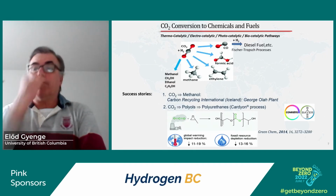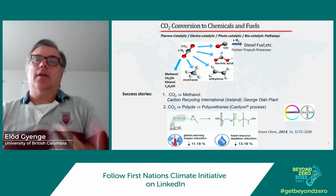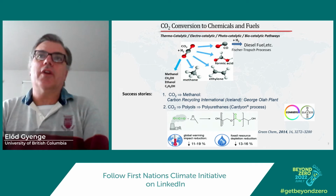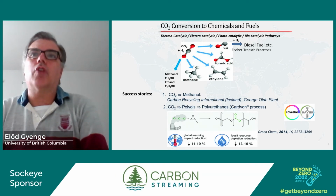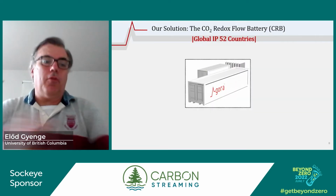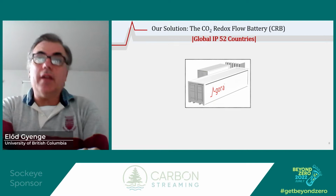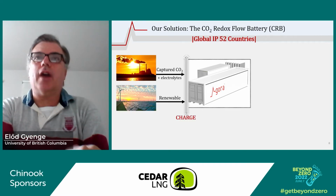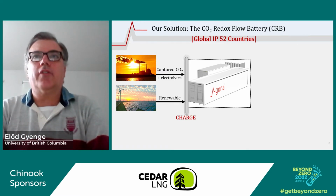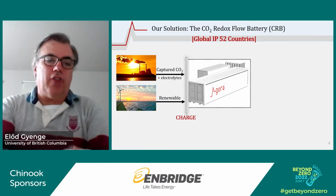So I'm not going to insist much on the CO2 utilization because it was mentioned in the previous presentation, and definitely there are challenges, and some of the conversion technologies to chemicals, the economics, they do not work out well at present. And therefore, in our approach, we are looking at combining carbon dioxide with energy storage. So we are building batteries that, when the battery stack is charging, would use captured carbon dioxide from an emitter plus electrolyte, and using renewable energy for the charging stage.